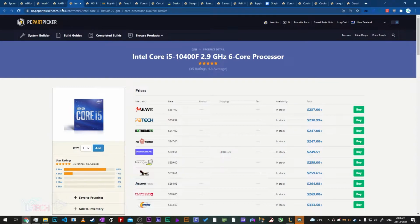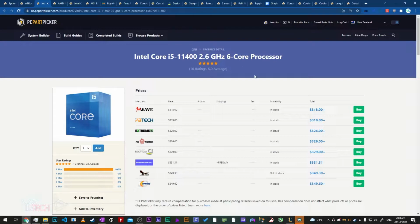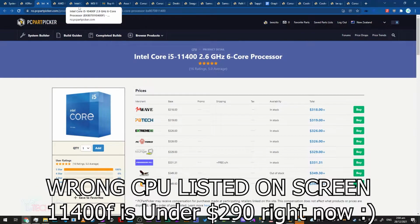Compared to something that you can get such as the AMD Ryzen 5 3600 for nearly $360, the i5-10400F is a much better value proposition. Also considering the i5-11400F, the younger brother of the 10400F, is $318, the 10400F is a far better value for money processor. So my rule would be to try and get the 11400F if it's below $290 New Zealand, but that's not the threshold right now.